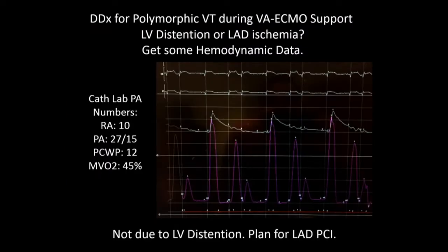So we bring the patient to the cath lab, and the question is: is this LV distension or is this LAD ischemia? The quickest way to sort this out is to put in an LV pigtail catheter and take a look at the tracing. If you look at the diastolic tracing here, what you see is a very nice flat diastolic curve, which tells you that this is not due to massive loading of the ventricle. This is not due to high wall stress. This ventricle is pretty well unloaded, not bad.